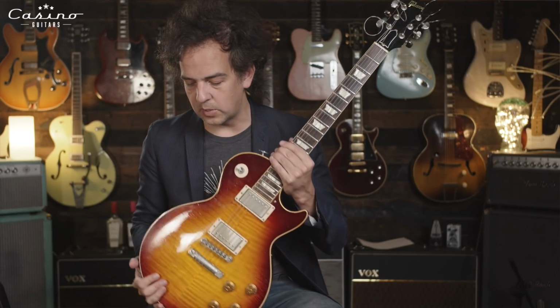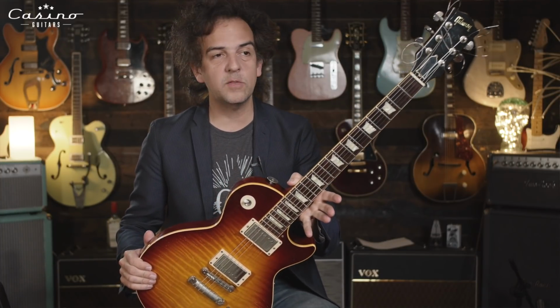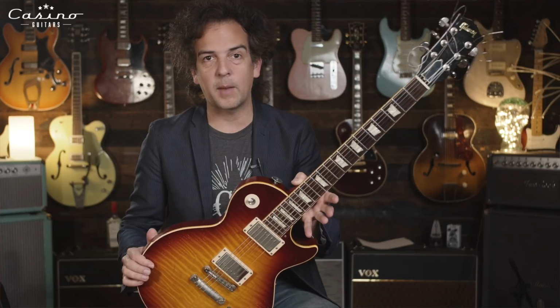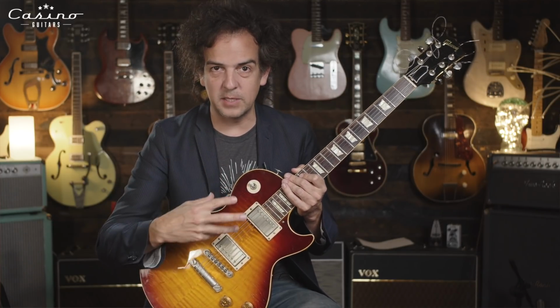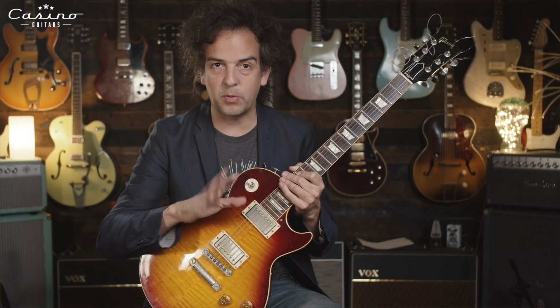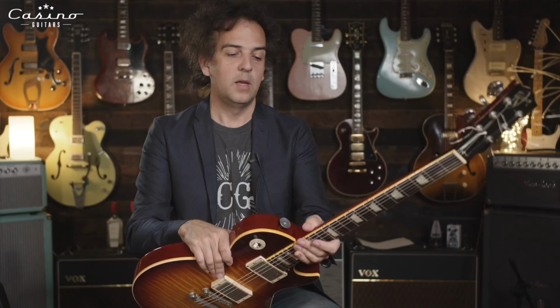It's obviously nitrocellulose lacquer, beautiful flame top, not too crazy. It's perfect, but the magic of this guitar really is that neck pickup. I don't know what is in it exactly besides pixie dust. It's amazing. I could play that all day. You could take this one out. I'm kidding. This one's amazing too. Phenomenal guitar. It's a treat.